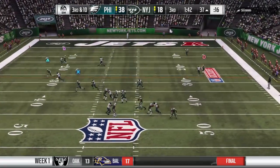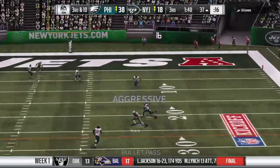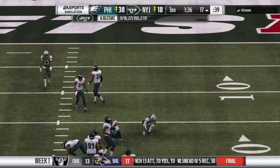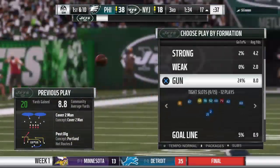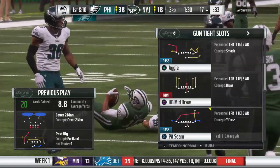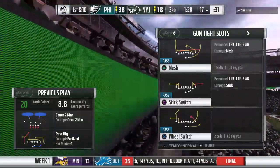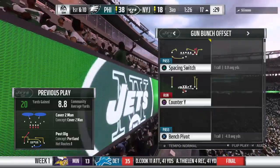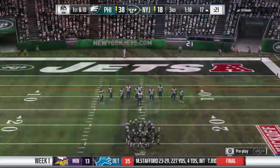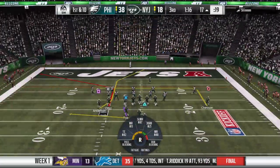To throw. He's got Kearse. And they'll wind up getting this one all the way down inside the 20. He's been big. 2 touchdowns earlier. Now he's got a first down here. And there was absolutely zero pressure on the quarterback on that play. 3rd down, and he has all the time in the world to eventually find an open receiver for a first down pickup.